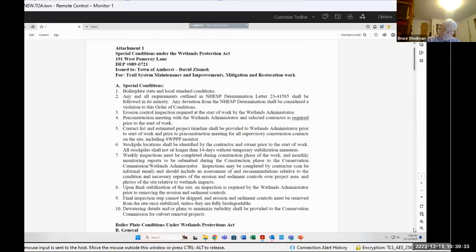There are portions of work that are associated with this order of conditions that aren't associated with the grant. So for example, the culvert removals where we're doing stream restoration, those are not tied to the time sensitive grant application. So there are bits and pieces of this that will be fast tracked and bits and pieces that are going to take a little more time. Maybe that was what I was trying to figure out. So thank you. Okay, thanks, Bruce. Anything else?